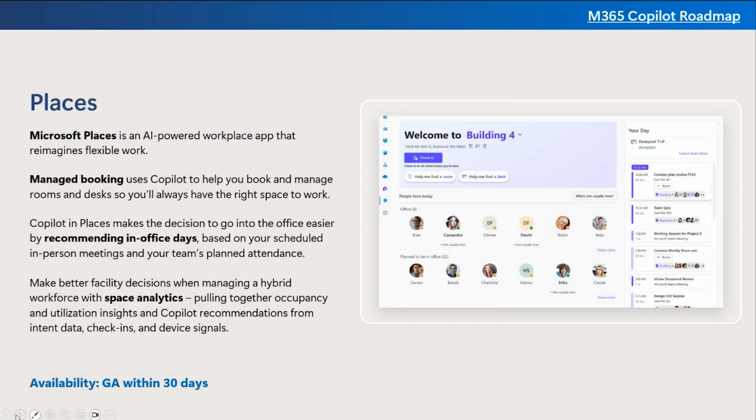If you're not familiar, there's a brand new product that is going to be available in GA if it's not already. I haven't seen it in my tenant, but maybe it's in yours. It's Microsoft Places. It is an AI workplace app that gives you the ability to check in. It gives you also the ability to find a meeting room. It gives you also the ability to find a desk, telling you what's the best place to come in if you want to meet certain people when you have meetings and things of that nature.